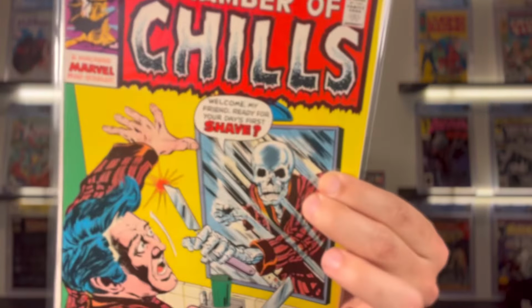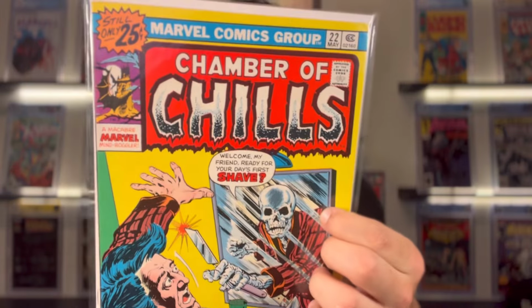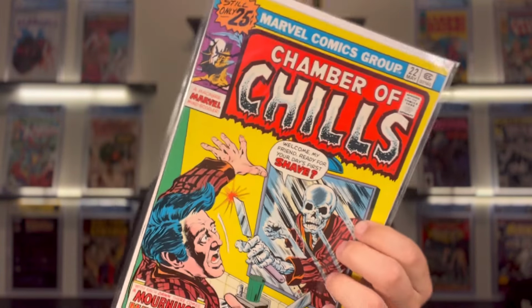But this is Chamber of Chills, issue number 22. The skeleton coming out of the mirror, about to slice and dice this guy up after he's shaven. Such a cool freaking cover. Very high grade, though not quite the 9.4. I gotta stick to that standard of 9.4 for my personal collection. As far as the market goes too, any Bronze Age horror at that 9.4 range demands at least typically $150 or more on a comic.